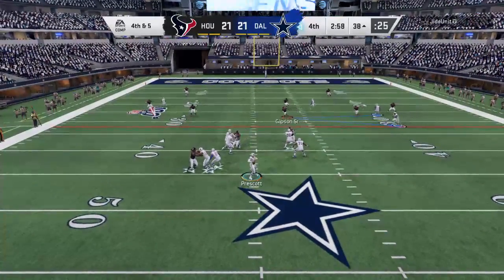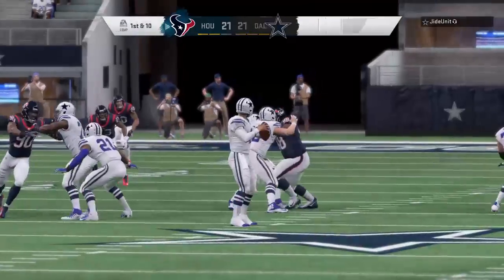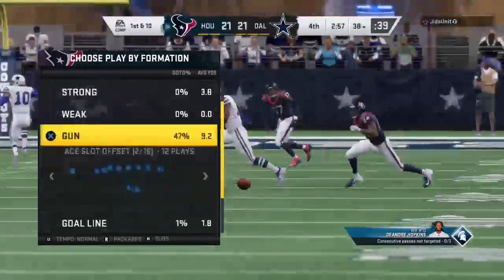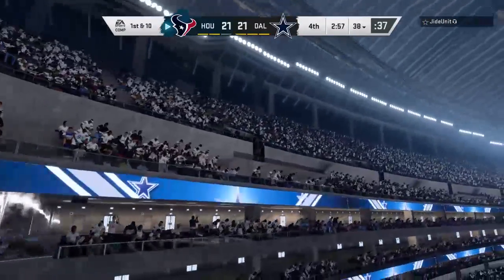Now Prescott on 4th down. And that is incomplete. Jason Garrett might be wanting to reconsider the decision to go for it there. And this Texans defense stands tall.